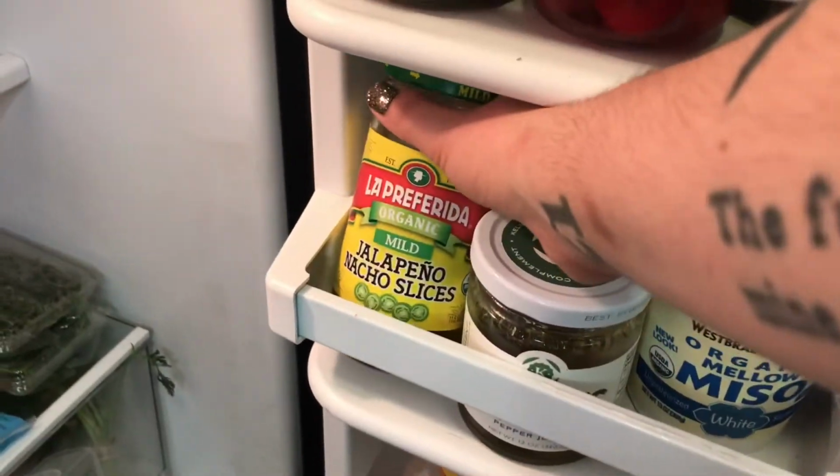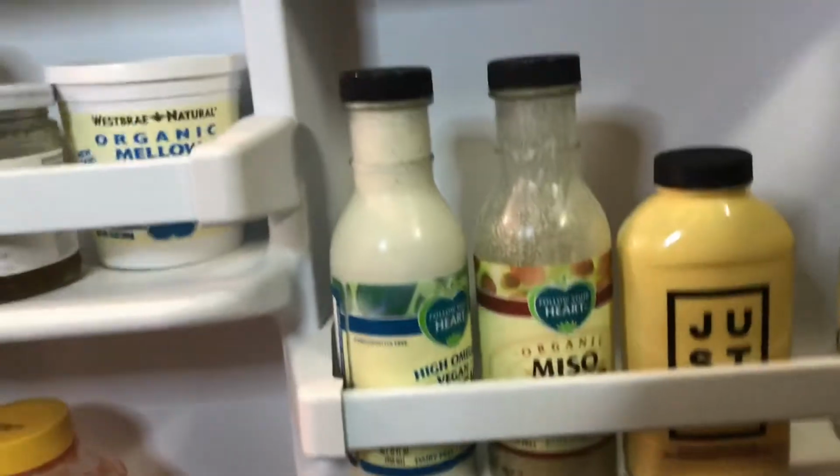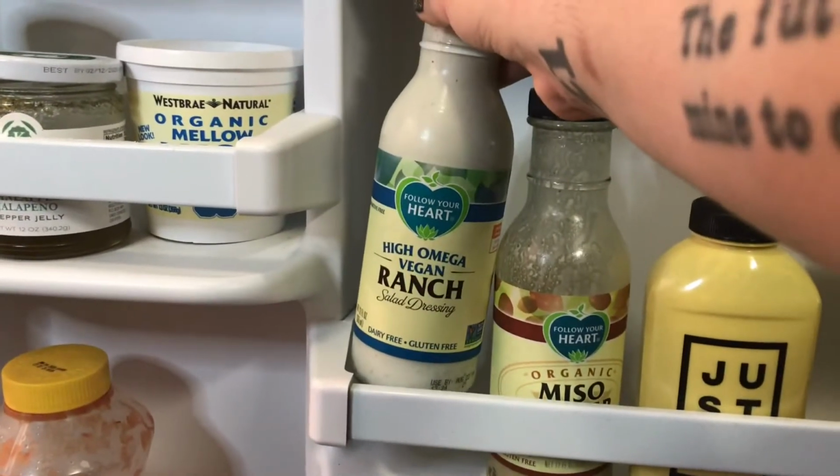And it's got some jalapenos, you know, like normal people things. Vegans are like normal people, you know, we just want to eat regular food without the harm of animals involved, you know.